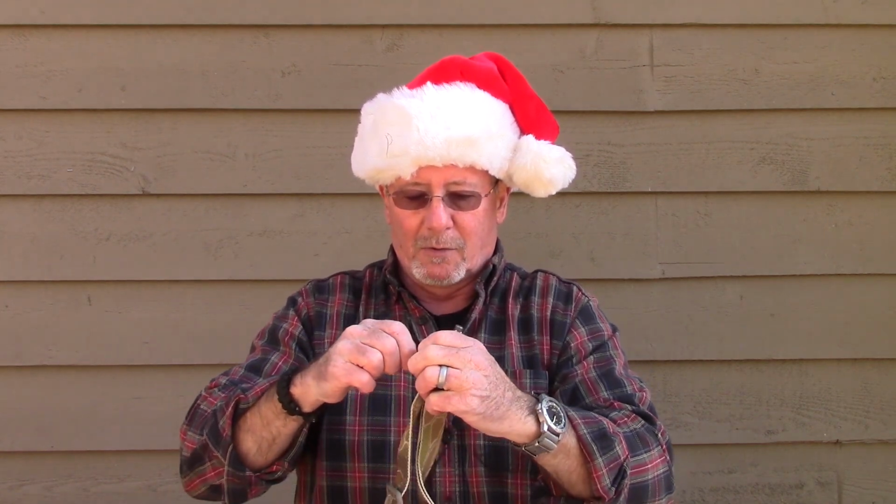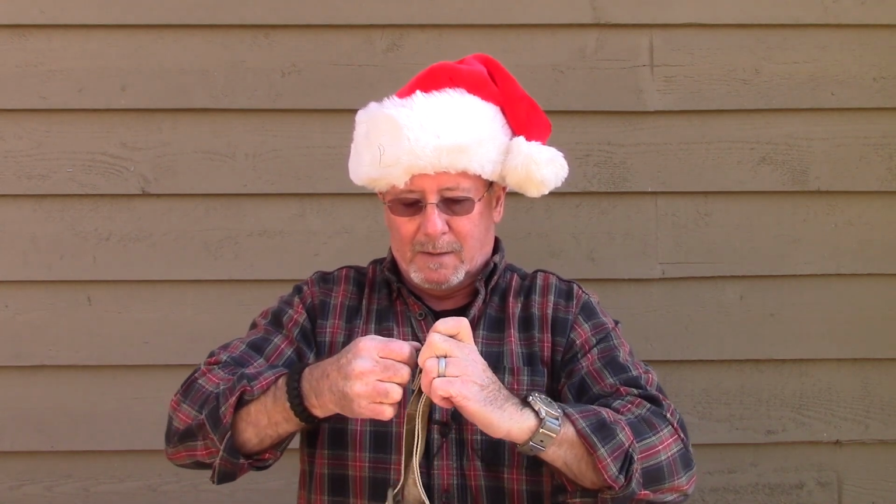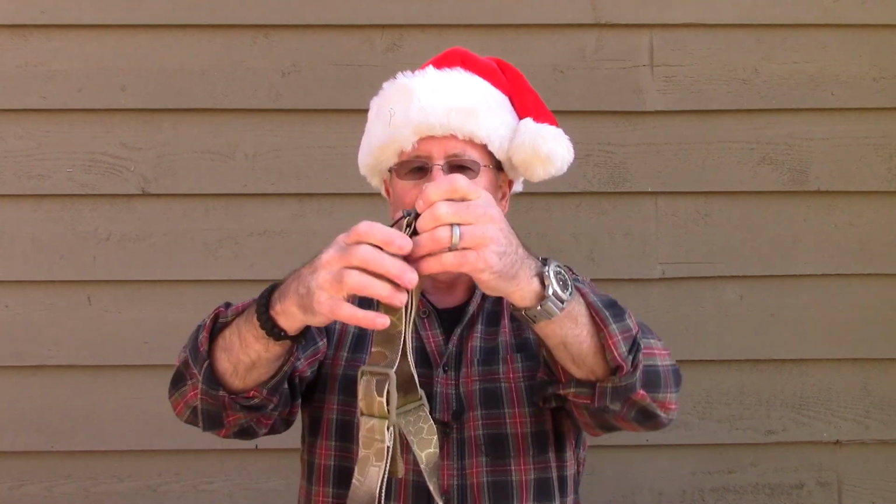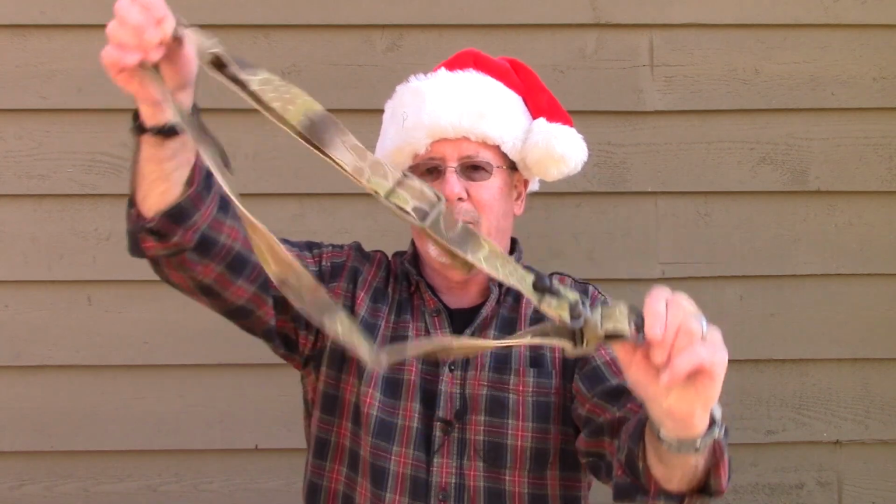Well, it's cold, man. I got to put it in right, don't I? Like so. And then you click this right onto your rifle like so, and you got a 1-point sling. So anyway, I made that look really difficult. It's not. My hands are cold.